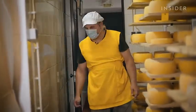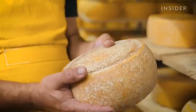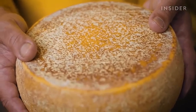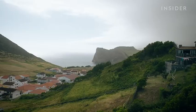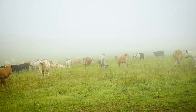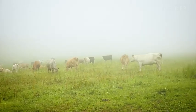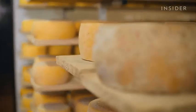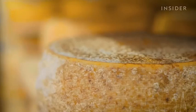São Jorge then matures from 3 to 12 months. Unlike other cheeses that spend their aging days in temperature-controlled rooms, São Jorge rests at room temperature. Why? São Jorge Island is a very humid place, subject to constant fog, like really thick fog. As it ages, the humidity packs the cheese with moisture and turns it from sweet and mild to tangy and peppery.